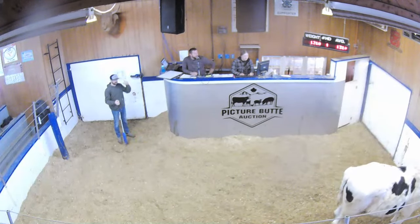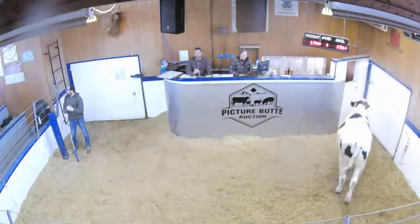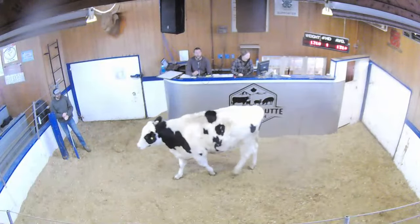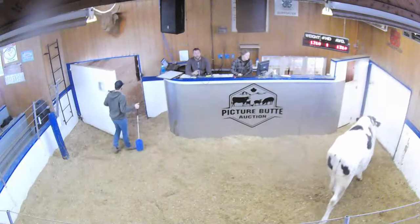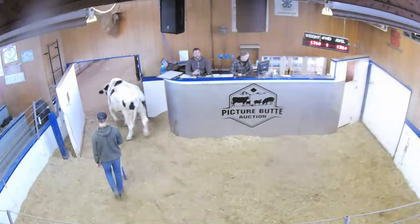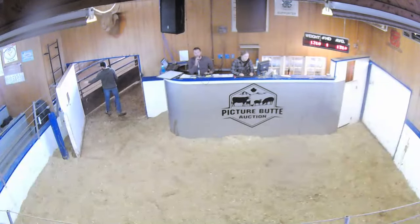Rosedale steers here, 1,318 pounds on them. A big powerful Rosedale steer here, 160 now. Pen one, Earl Dunn, pen one.